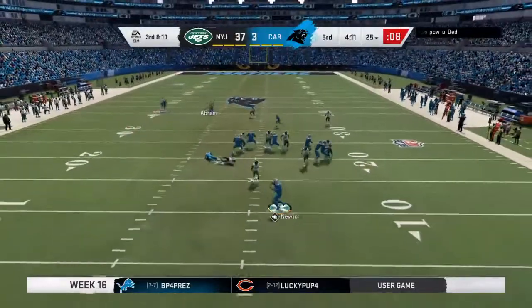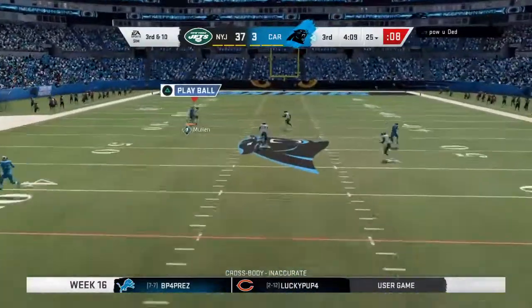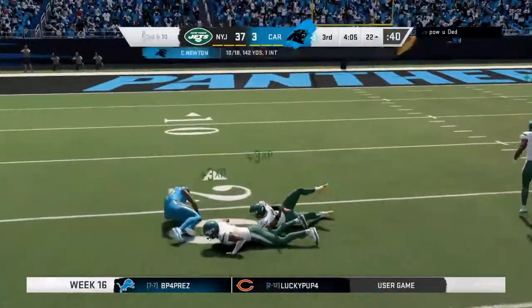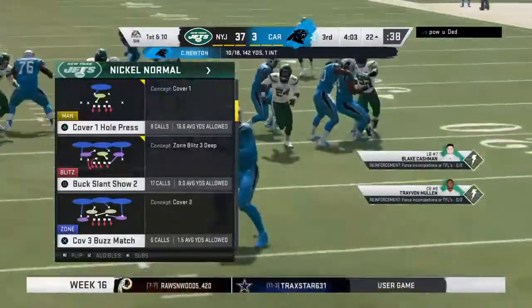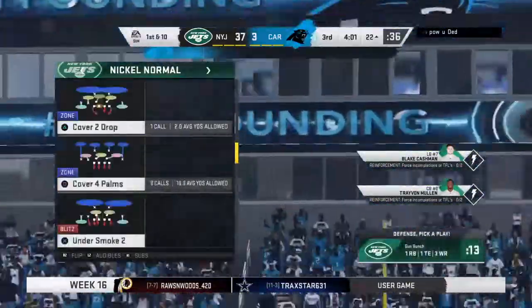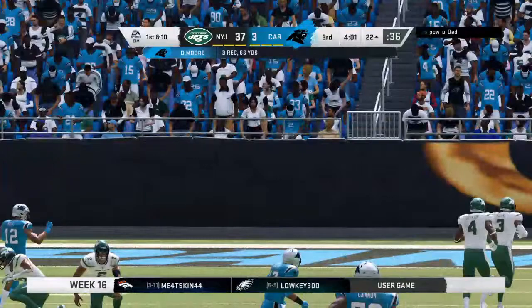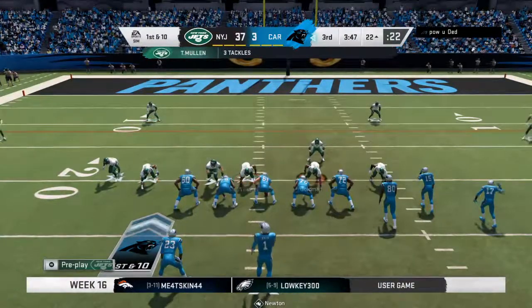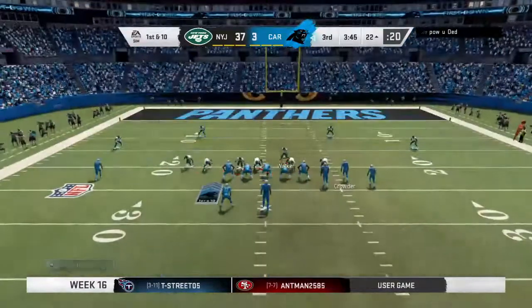From the gun, Newton now on the run. He'll throw it back deep over the middle. It's caught inside the 25. And all the way down to the 22-yard line. A big play there for Carolina. 53 yards. So barely time to catch our breath. Here's 1st and 10 just outside the red zone.